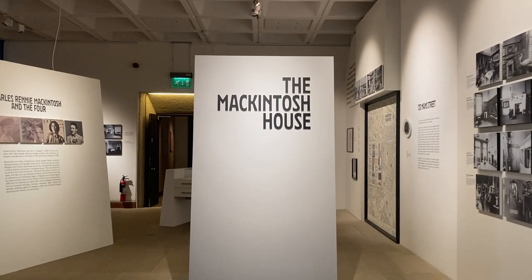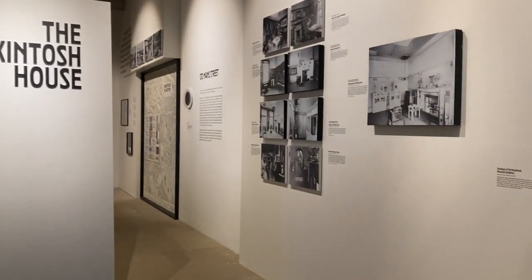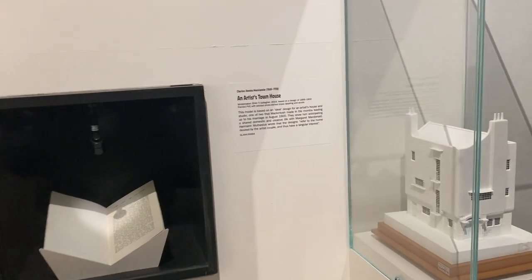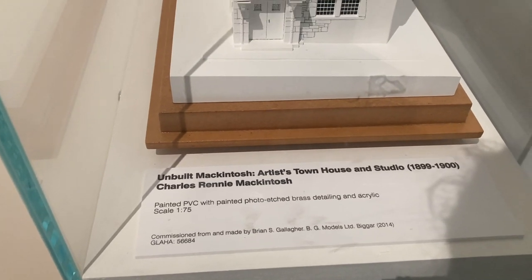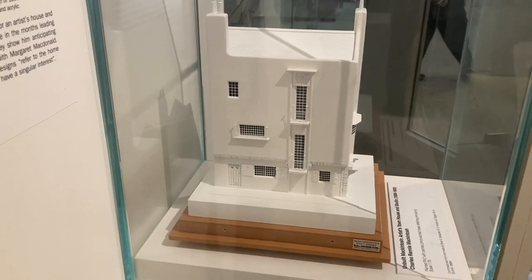Mackintosh House now. That's again, as I was saying earlier on, you pay for the entry of that at the front desk. And I think there's also a Mackintosh exhibition as well, which we'll have to have a look at. Yes, this is the exhibition before you go into the actual house itself. And this here's a remodel of an unbuilt house designed by Mackintosh. And you can see it very much fits in with his designs.